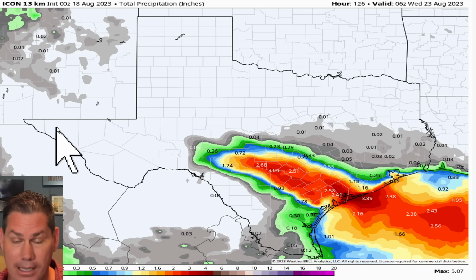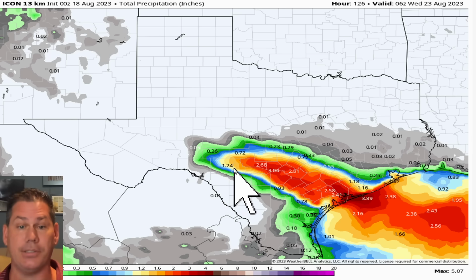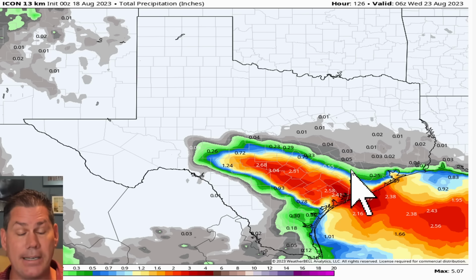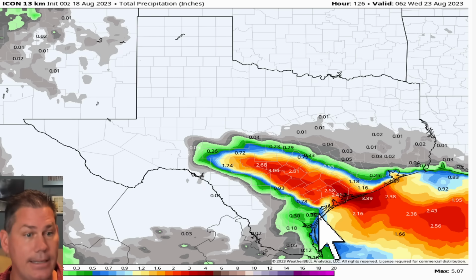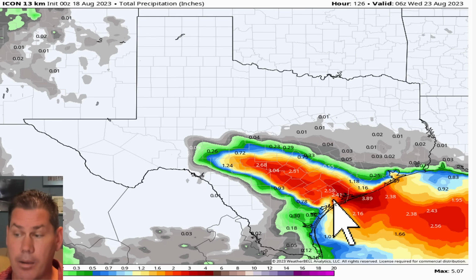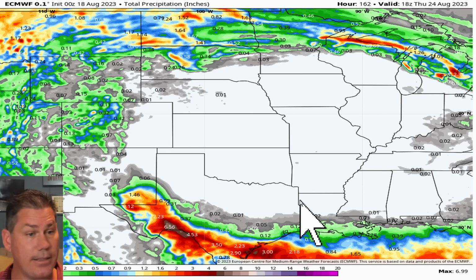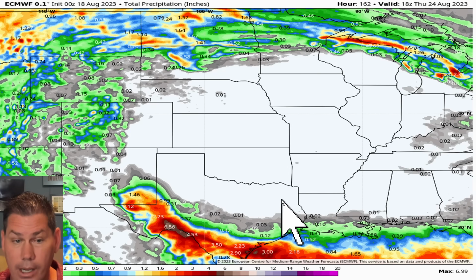I mean, all these areas need rain. There's no question. So wherever this comes in, it's going to be dropping some beneficial rain. But right now, the guidance actually has it hinting at more likely South Texas for this particular system. And you can definitely see in the latest European update as well, kind of implying that.